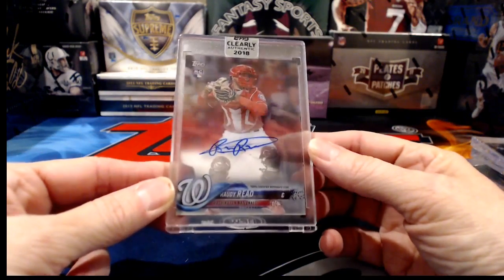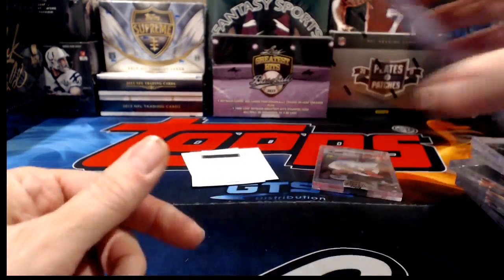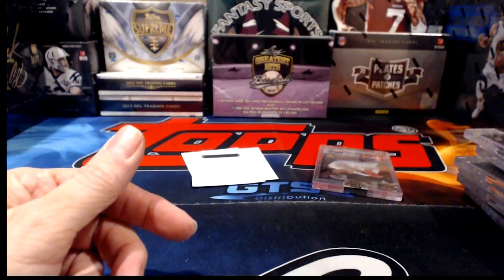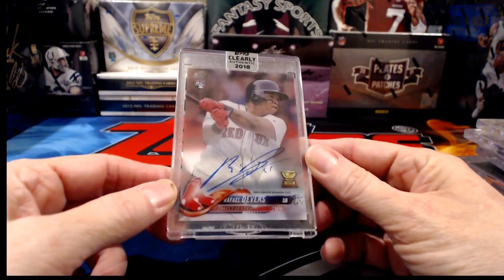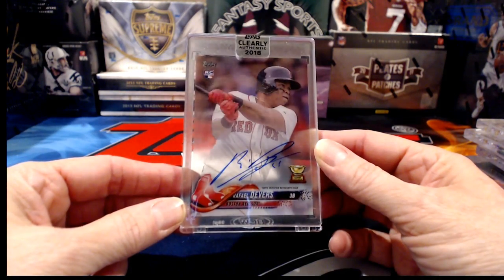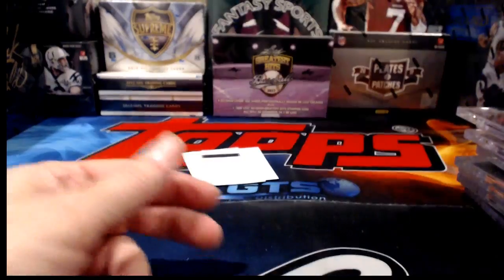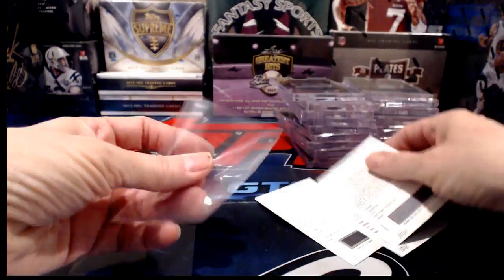Then we have Rowdy Reed for the Nationals. Amanda, I don't think the Amed Rosario is numbered unless I called out the number. But you know what? We're going to recap it here in a minute, so we'll take another look at it and find out for sure. And Rafael Devers, that's a nice hit as well for the Red Sox. So, yeah, pretty good. Pretty happy with what we have. But we're not done yet because we have 3 redemptions, giving us 23 hits in this case instead of 20. So I like that plan.